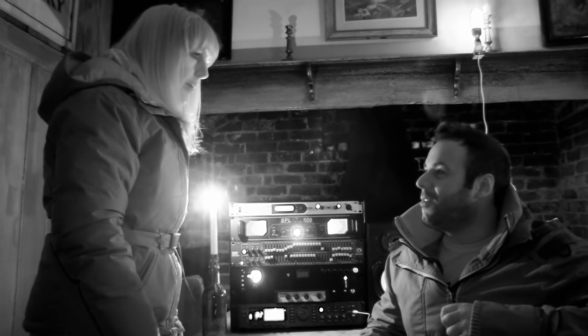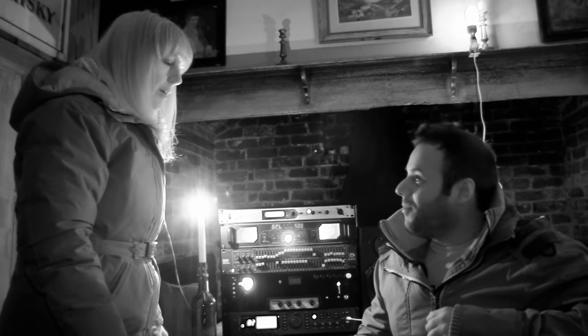It looks like you've got more equipment going on here, have you? Well, I thought for this investigation we'd really go all out, because I understand that this pub has had a lot of activity reported, so I thought, if we can create some kind of nerve centre of EVP, then surely we'll be able to catch something. So we've got a lot of equipment in this time.